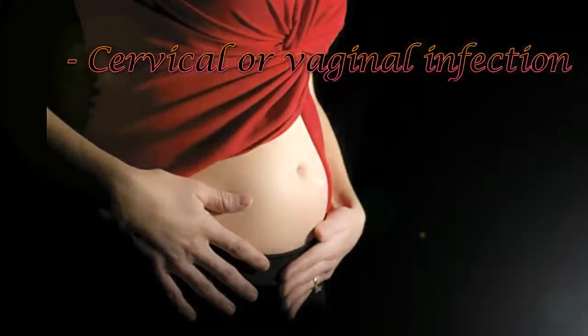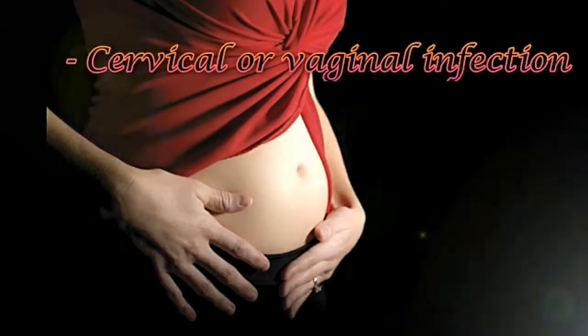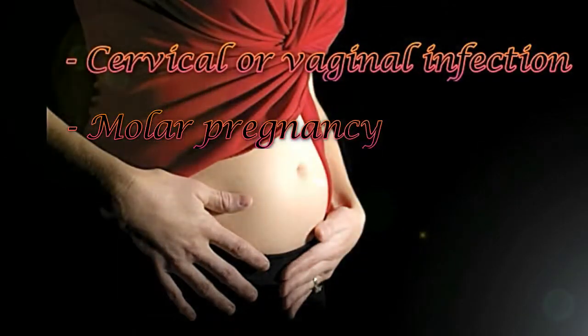Cervical or vaginal infection. Infections like vaginal yeast infection, that primarily affects the vaginal area and causes burning and itching, might lead to a brown discharge. Molar pregnancy. Though rare, this is a serious cause for brown discharge. In molar pregnancy, the embryo doesn't grow properly, and there are abnormalities in the cells that grow to form a placenta.